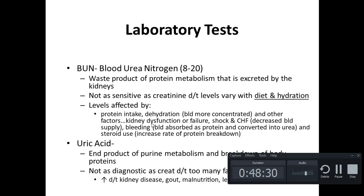You guys can look at the notes and see what the levels are affected by. Symptoms of an elevated BUN are things like low urine output, dehydration, confusion, change in level of consciousness, and increased thirst. So you can see where dehydration would affect the BUN levels. It's not the best indicator of kidney function, but it helps. It will suggest kidney problems.